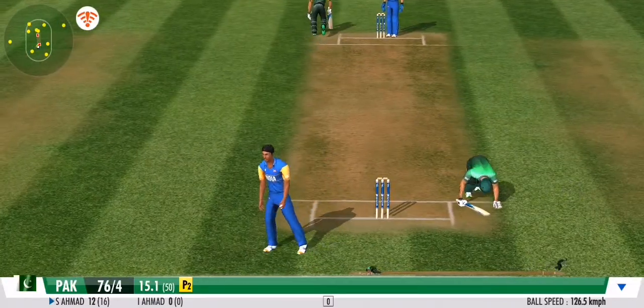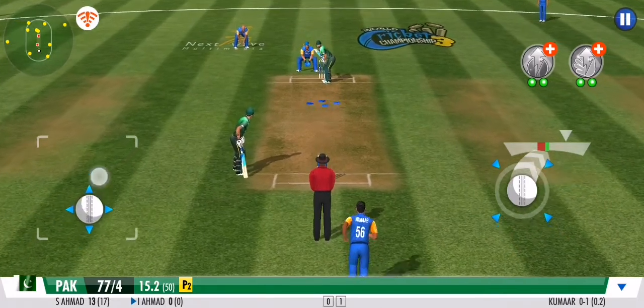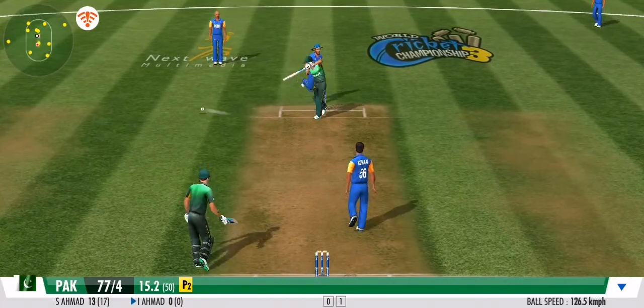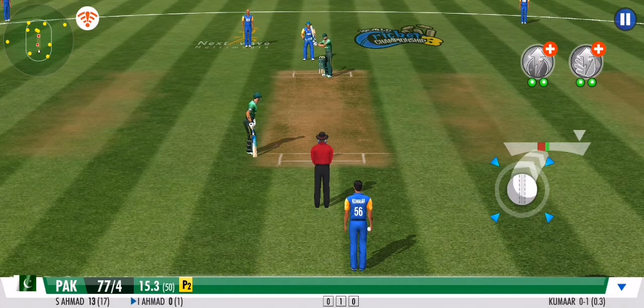Great coordination between the pair. That's terrific running. They're making the batsman fight for every run. Good show by the fielders.